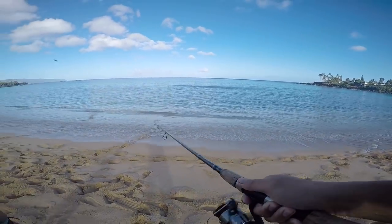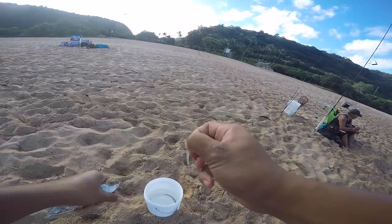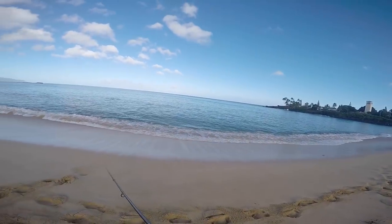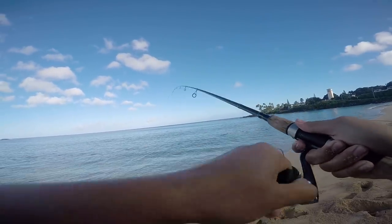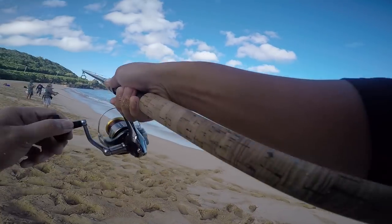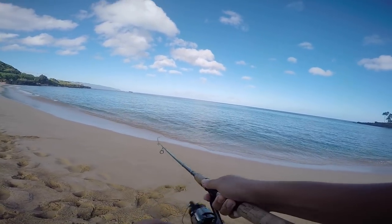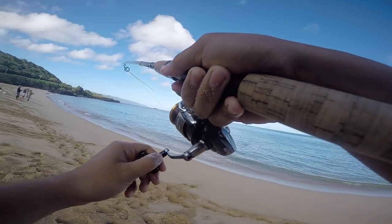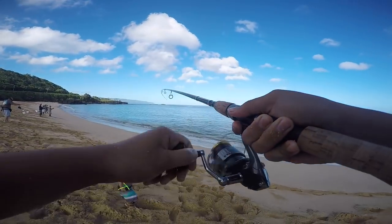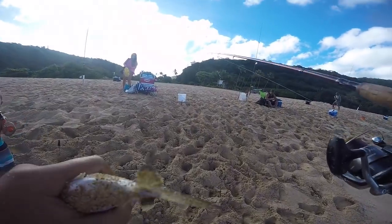First one of the day. Second one of the day, second cast. Triple threat. Oh my gosh. Oh, snag. That tail snag. Try this one.